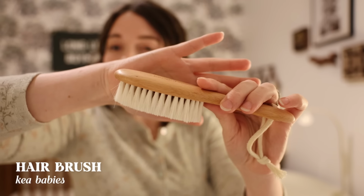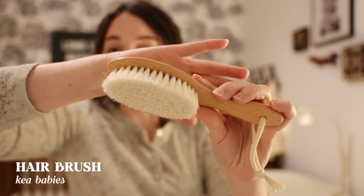This is one of those things that I didn't register for, went out and bought after I had Oliver, and used all the time. A hairbrush. This is great for brushing hair, obviously, but also helpful for cradle cap. The bristles on this are really soft and gentle.